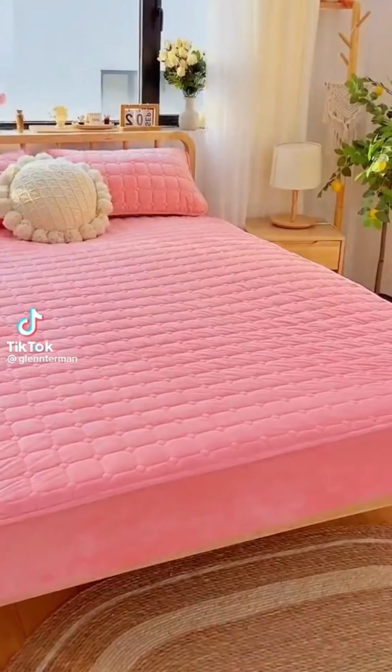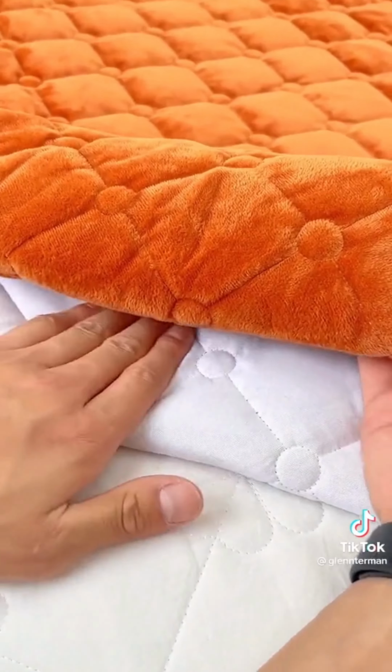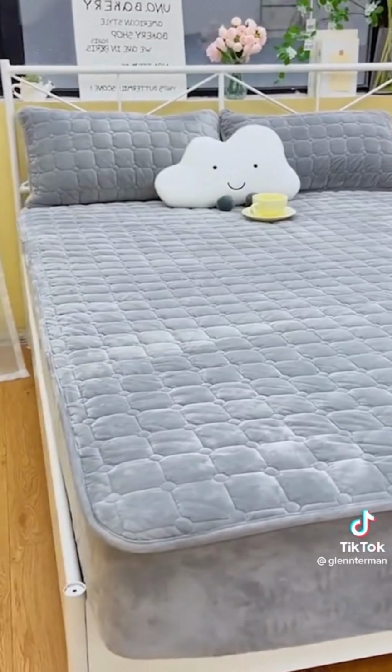Amazon bedroom must have. I rave about these sheets by Milani all the time, and for good reason. They have over 300,000 positive reviews on Amazon. They come in regular sizes and deep pocket sizes.